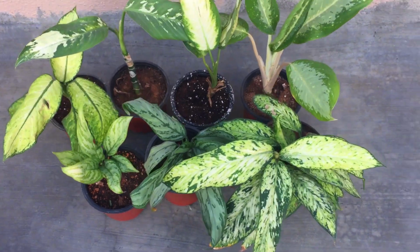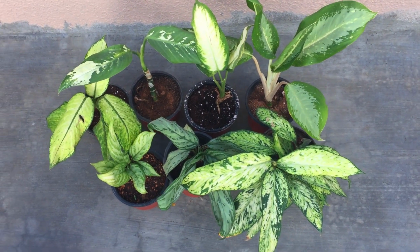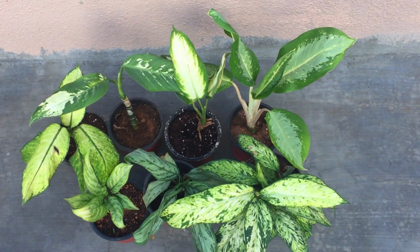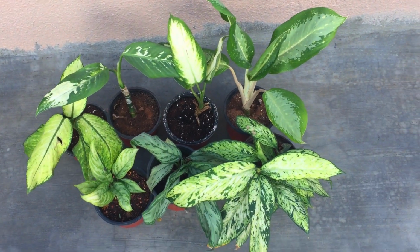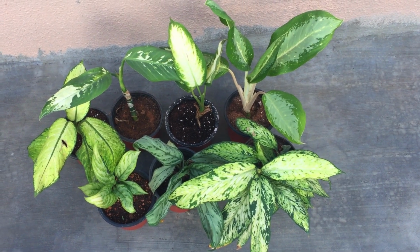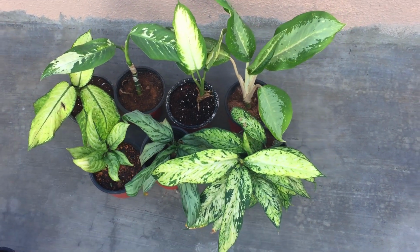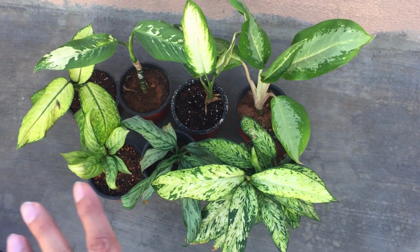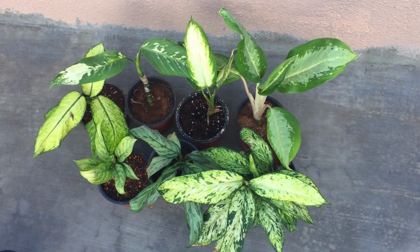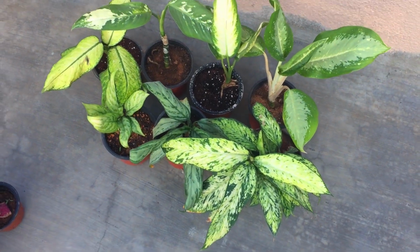Now let's say you are a person who receives a good amount of indirect bright light, probably in the balcony or outside your door, then you can get some of these aglaonemas. They look absolutely beautiful. But now let's say that you are happy with the plants you've purchased, but you're not happy with the color, because all of them have a very monotone look. All of them are green and variegated, but you want to add a little bit more color.